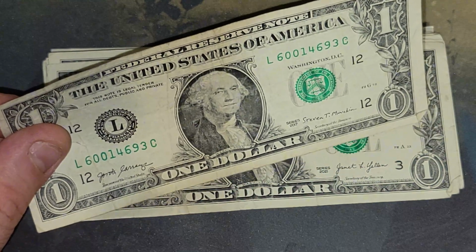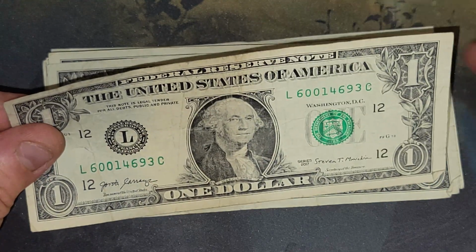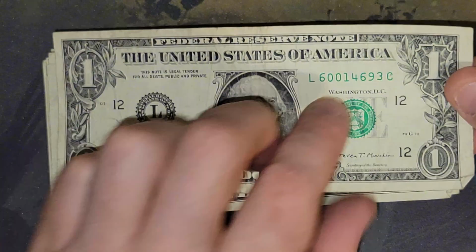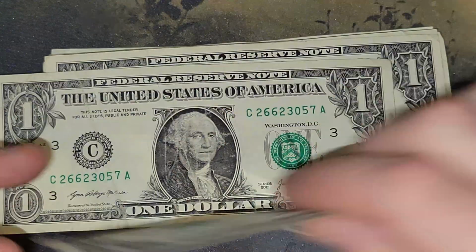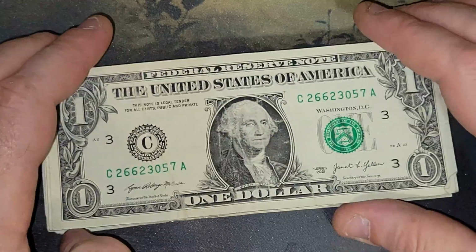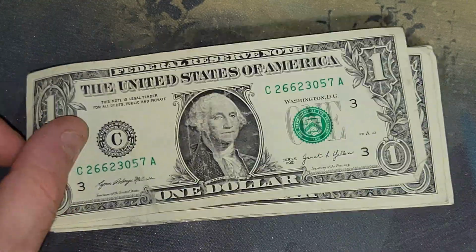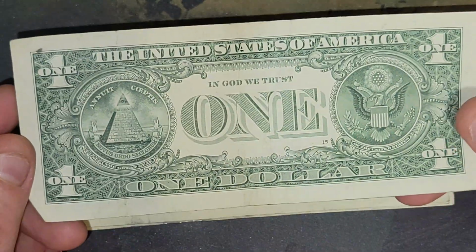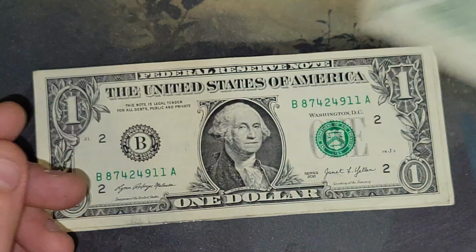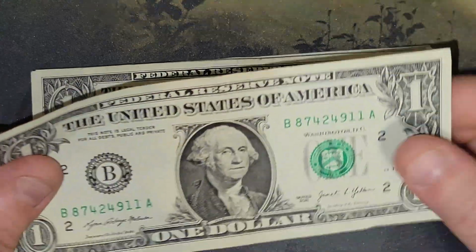Nothing going on there, though, and nothing in the serial number on that one. And 2017, beat up. Nothing jumping out. So no star notes, no birthday notes. We found some kind of future birthday notes in another banknote search not long ago. Those are kind of fun. I'm going to hold on to one of them that I found.